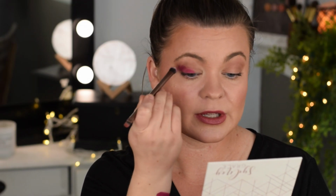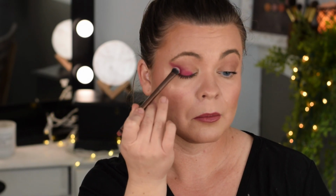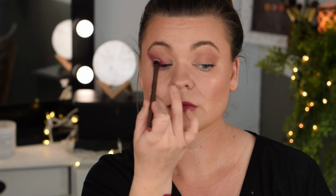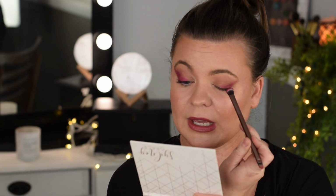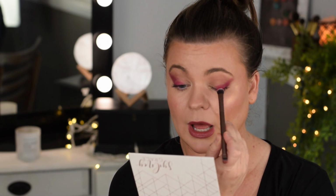This is the magenta that I think of when I think of Pantone. It looks like it's going on just like a dream. Pinks generally are really easy to work with. They just apply so well.